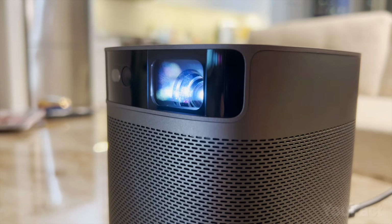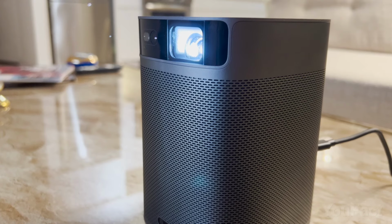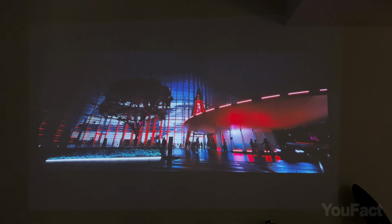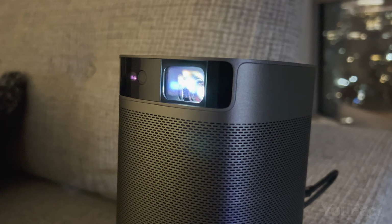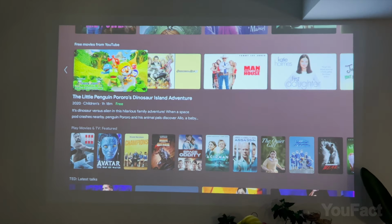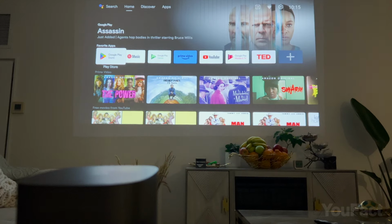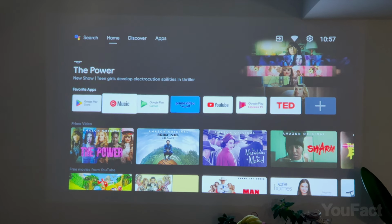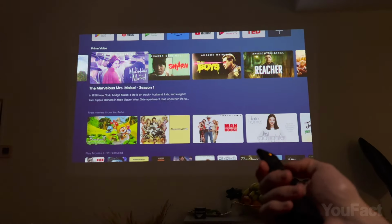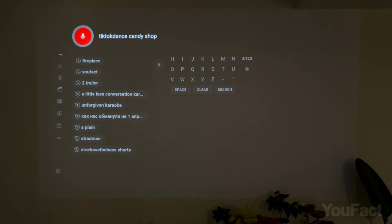Now let's look at how it performs as a projector. With 400 ISO lumens, you get a bright and crisp 1080p projection that can get up to 200 inches wide. As for the content, the MoGo 2 Pro runs on Android TV 11, which gives you access to thousands of apps from the Google Play Store like YouTube, Hulu, Amazon Prime Video, and even Netflix with some tweaks. Finding the video won't take you long. Just say the title out loud to the remote control and Google Assistant will find anything you want.